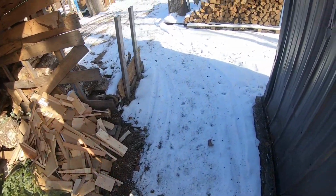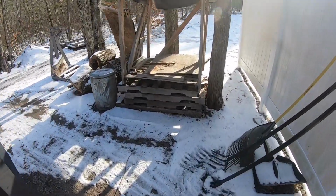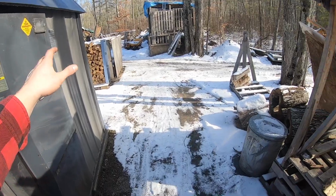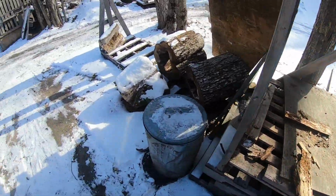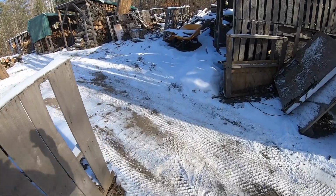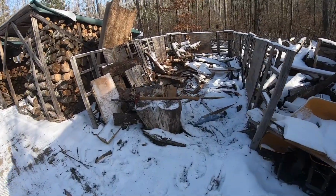What we're actually gonna do today also is we have this little wood corral here. We're gonna fill this wood corral up because it's right next to the boiler, because when it snows a lot, I don't get to snow removal till a couple days later. So we're gonna fill up this corral with wood from our little outdoor corral here, before this all gets lost in the storm.